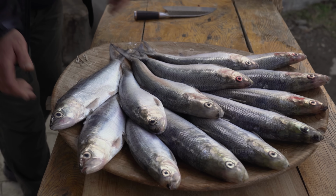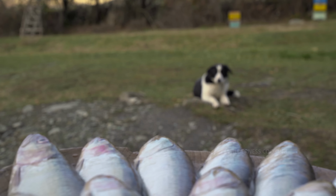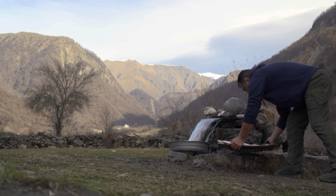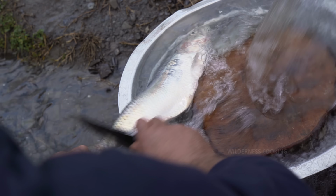Now, I return to the kitchen, and today's special guest is fish. The dogs eye the ingredients like little predators. But it's not time yet for their treats. First, I wash and scale the fish.